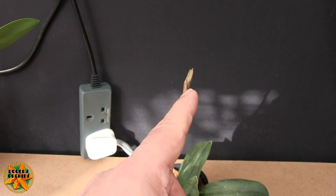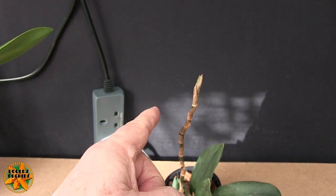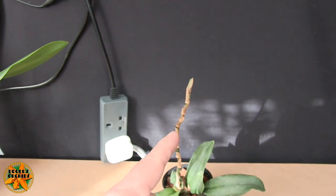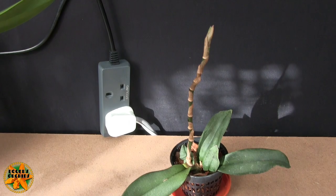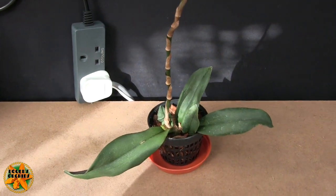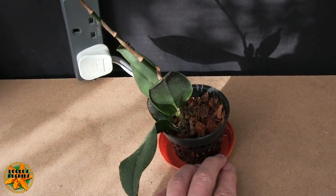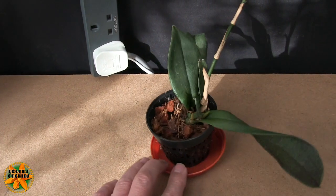Because it hasn't bloomed, I'm not sure what it would think about trying to produce a new bud on top of the one that is obviously not going to open, or whether it's going to start growing, or whether it's going to branch, or whether it will just abort completely. Very, very poor root system, virtually non-existent, and it's grown nothing since I got it. So it's done nothing until now.